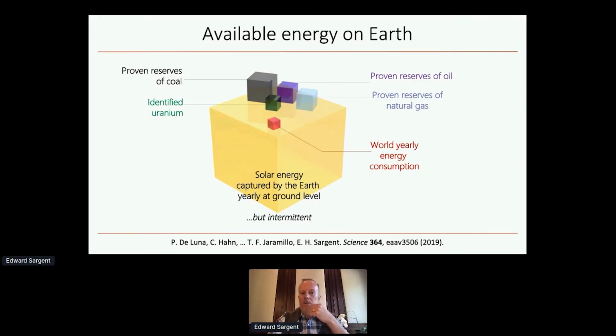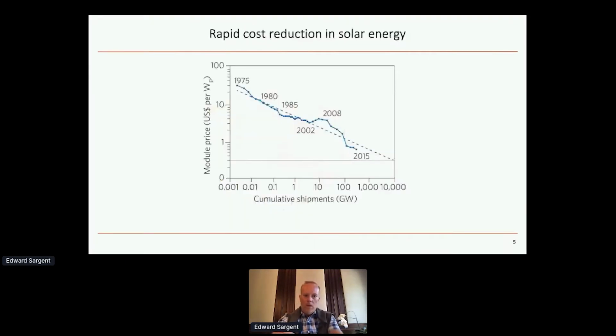And I'll also be talking about the need to move it around in space and time, which is to say storage and transmission. And the other bit of good news for the field of utilizing renewable energy is that its price has come down. This is a classic learning curve. The horizontal axis is a log scale, so you'll see cumulative shipments of solar panels, modules. And on the vertical axis, you'll see the module price, also on a log scale. And you'll see that it's been orders of magnitude decrease in cost as we've spent orders of magnitude of increased scaling up, learning about the efficient and cost-effective manufacture of silicon.